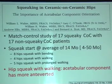But on the other hand, the paper by Walter from Journal of Arthroplasty 2007 was a matched control study comparing 17 squeaking ceramic on ceramic patients with 17 non-squeaking ceramic on ceramic patients.